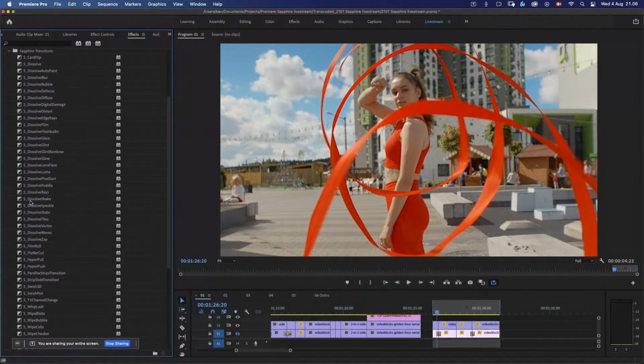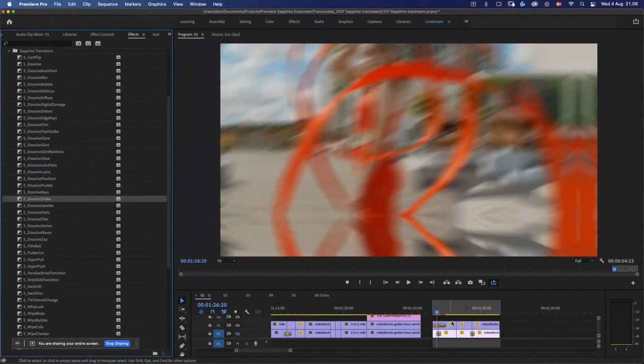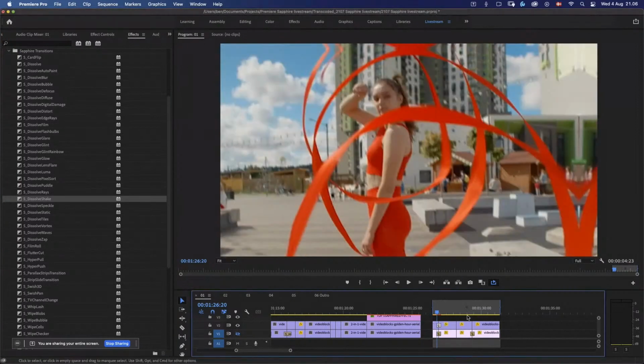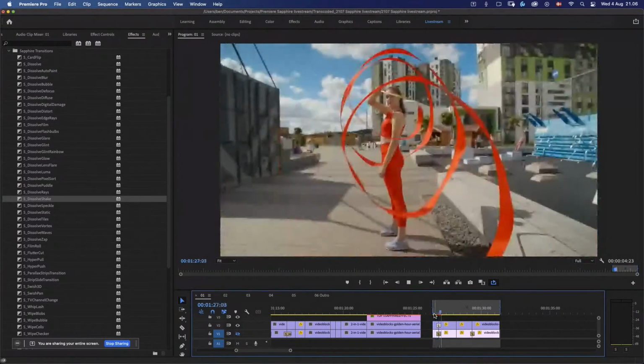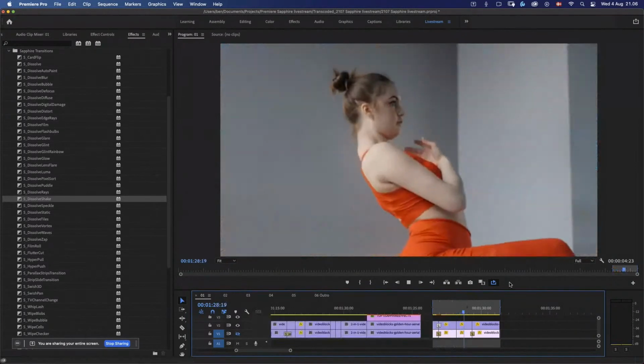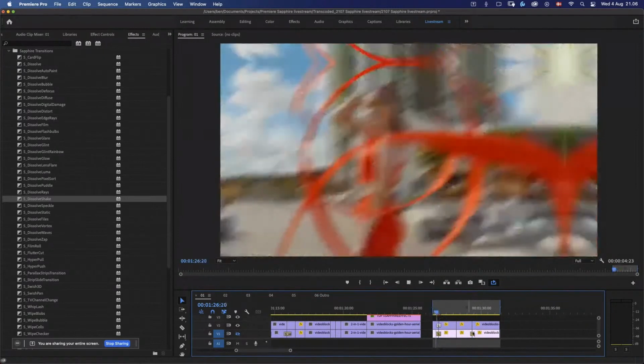So I'm going to choose a dissolve. I'm going to use a dissolve shake. Just drag it over the top. I'll double click just to make it shorter. I think these generally work a little bit shorter. 8 frames. Whoosh. There we go. Default settings. Move along. There we go. I think that's all very nice.